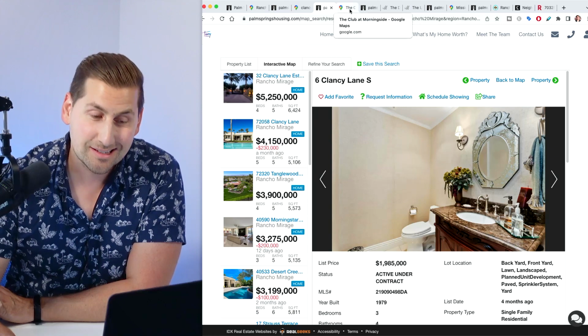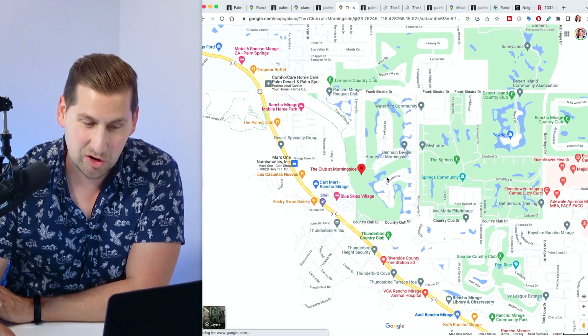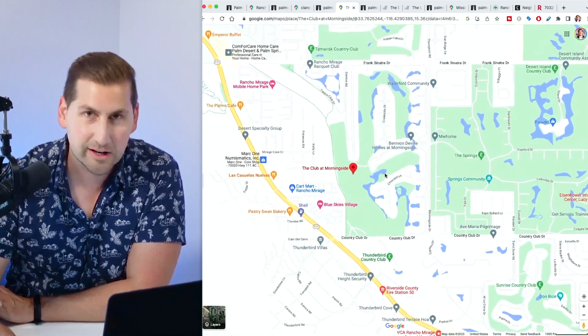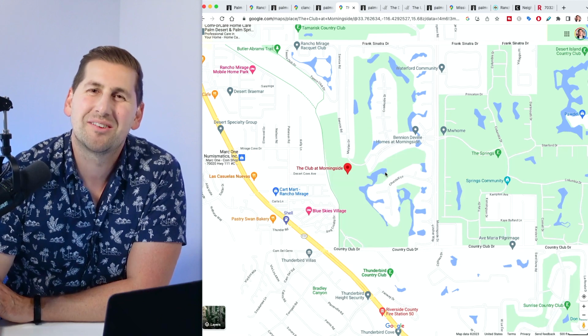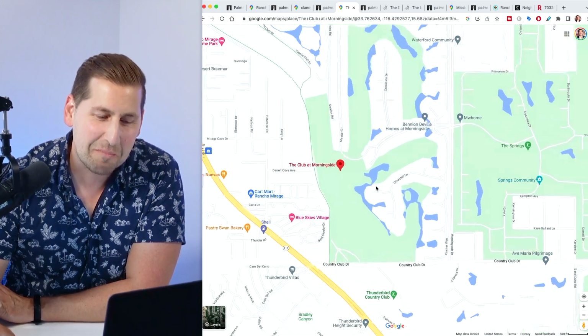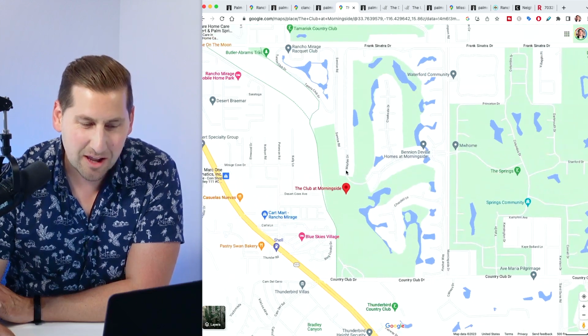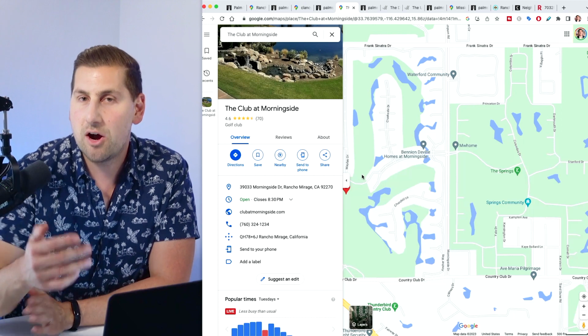So that leads us to our next club. This one I'm excited to show you. It's another one of my favorite clubs. Rancho Mirage is one of my favorite communities. They call it the playground of the presidents, for a reason. The presidents go to the best spots. So here we go, the club at Morningside. Now, I showed you a non-gated area.